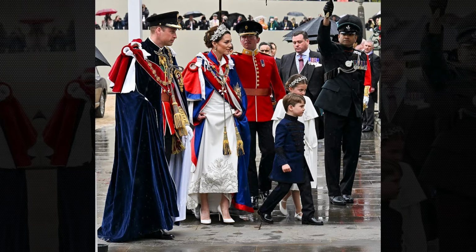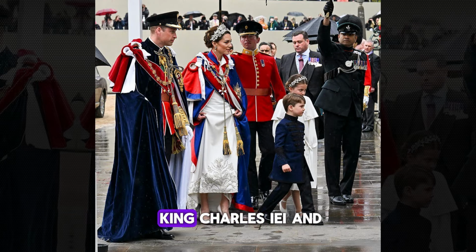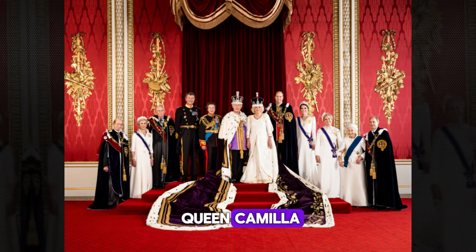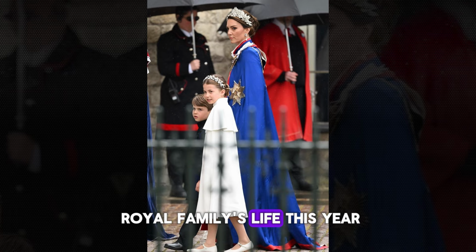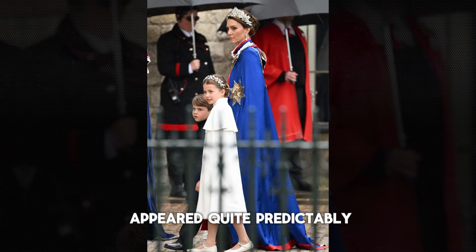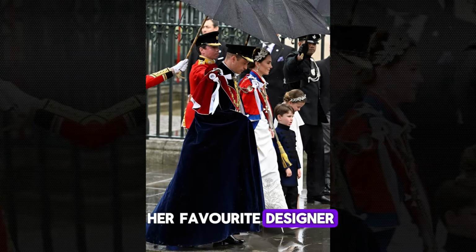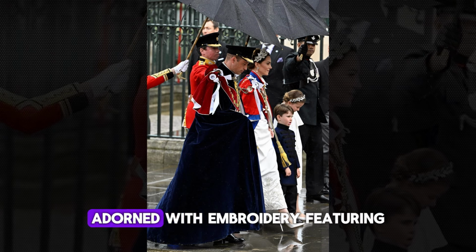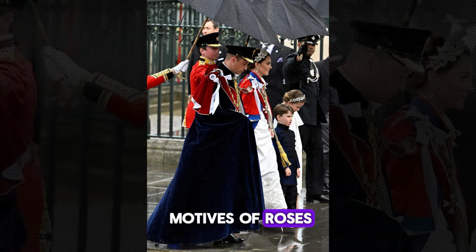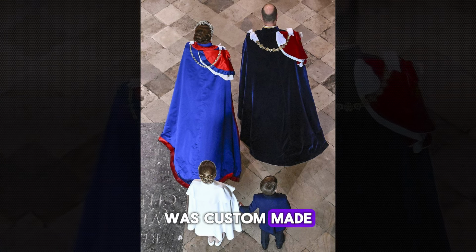Number 5. Ivory dress from Alexander McQueen at the coronation of King Charles III and Queen Camilla. At the most grandiose event in the British royal family's life this year, the Princess of Wales appeared, quite predictably, in a dress from her favorite designer, Alexander McQueen. The ivory silk crepe dress adorned with embroidery featuring motifs of roses, thistles, daffodils, and shamrocks was custom made.